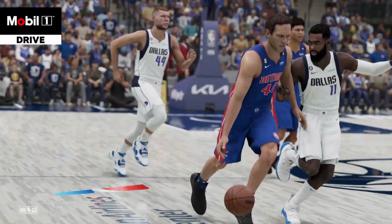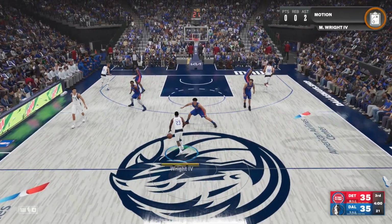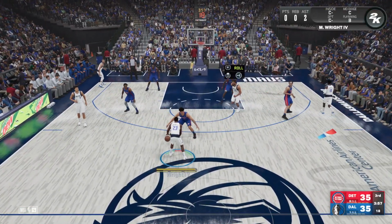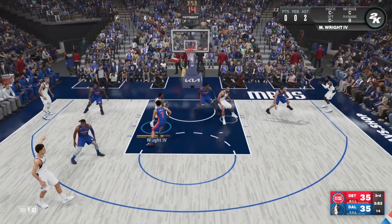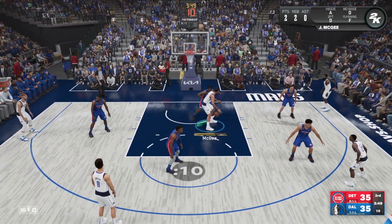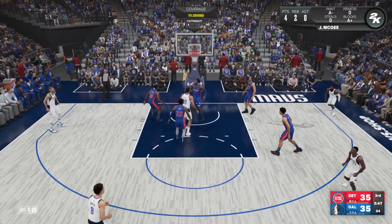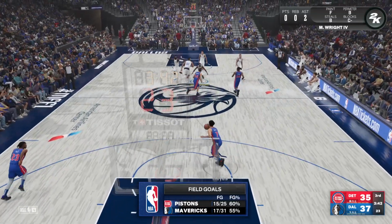Bogdanovic has got 10 points. Well, their first basket in 4 tries. Can that trigger a little bit of good shooting here? We'll find out. That was another look at our Mobile One drive of the game just a moment ago. Yeah, taking the onus on himself to make something happen. Got it into the teeth of the defense and made them pay. And there it is for him. The defense couldn't collapse quickly enough.